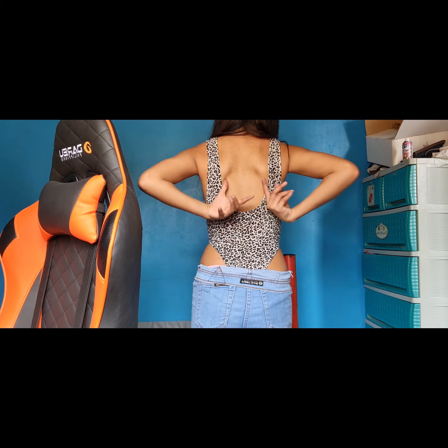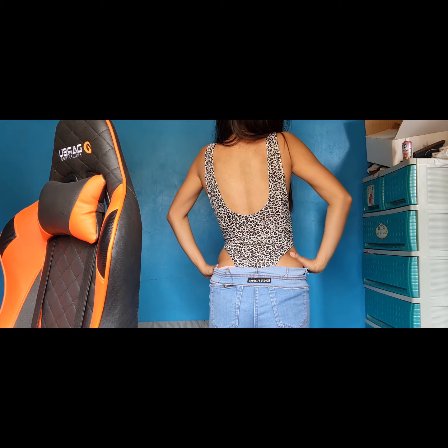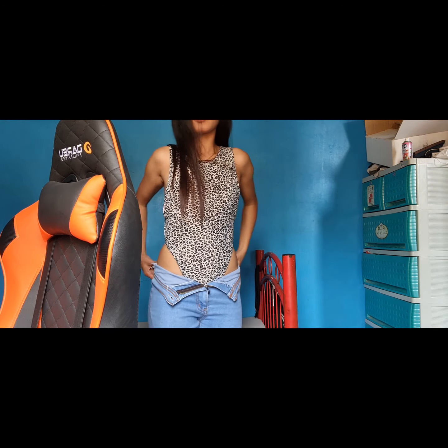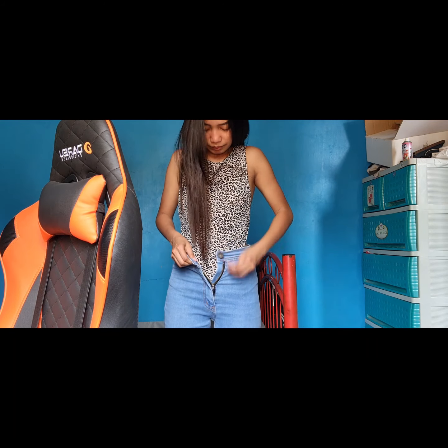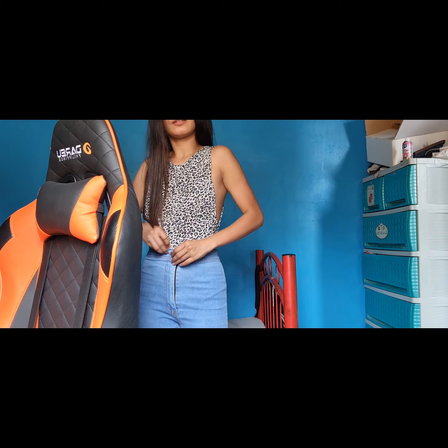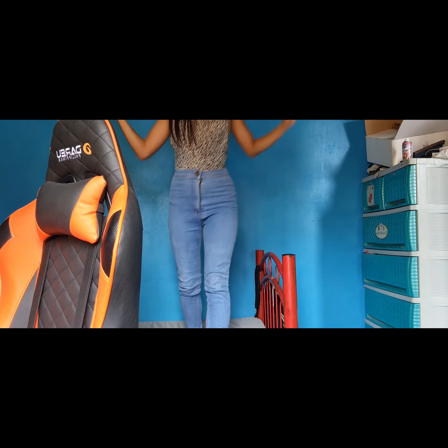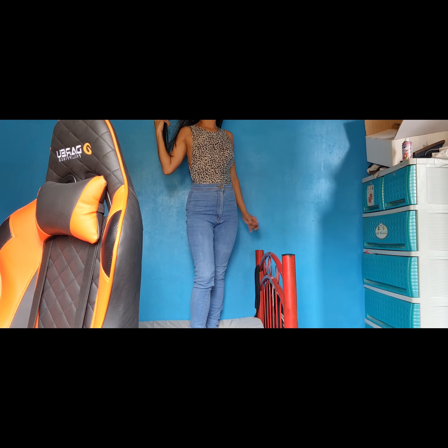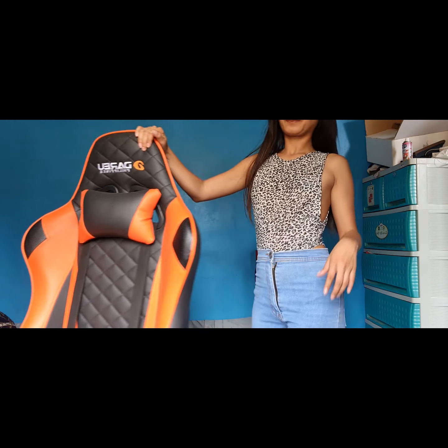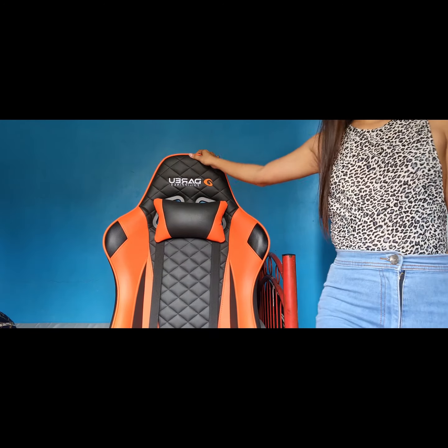So, meron siyang sexy U-box here. Pwede mo. So, kanina hindi na ako nag-photoshoot for the purple one. Kasi nakalimutan. So, photoshoot muna tayo.